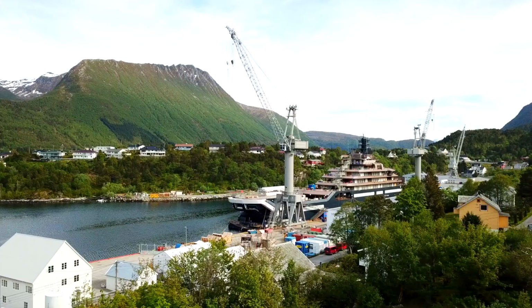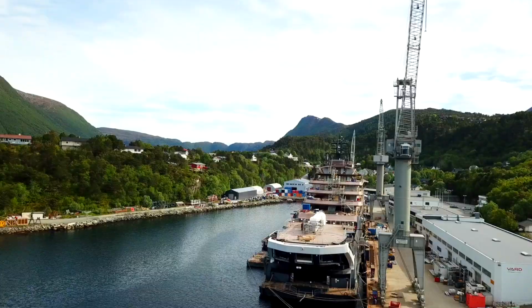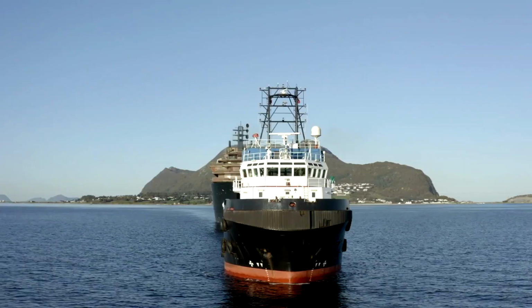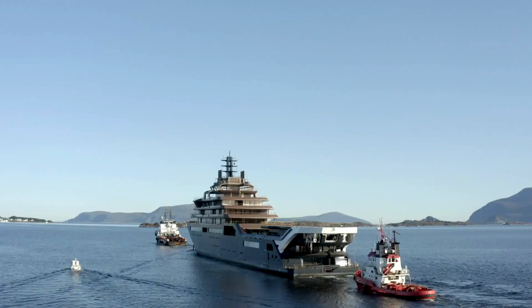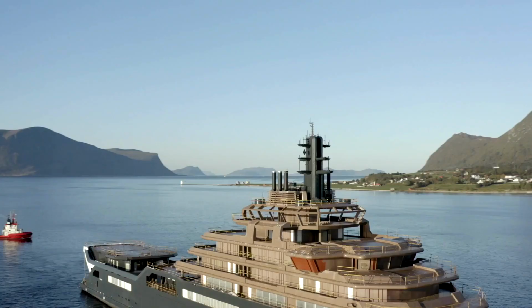In the small town of Bratvåg in Norway, with only 2,500 residents, the largest superyacht ever to be built sits in the bay, still under construction. Built in Tulcea in Romania, she was launched with her engines and superstructure in place and towed thousands of miles here to finish construction of this massive endeavor.